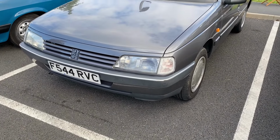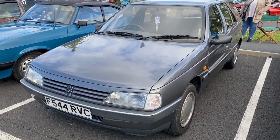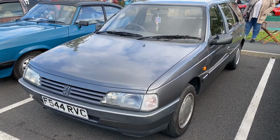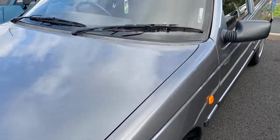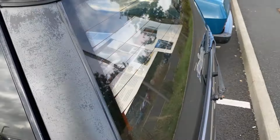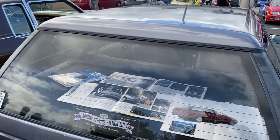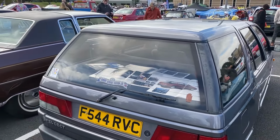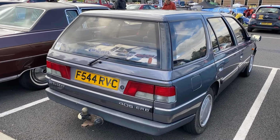Peugeot 405 Estate. It looks like a pre-facelift, although you can't really tell that much with the Estate versions. It's what, an '89. It's got those wheel caps on. Probably it's not a GL, it's a GR, I suspect. Incredibly useful cars. I had the saloon version and I absolutely adored it. It's a GRD. Wherever it's come from in the country, it's probably used only about £5 worth of diesel. Fabulous.